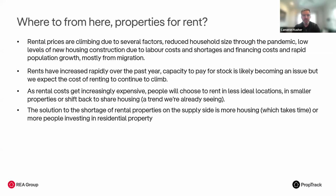So how do we address what's happening in the rental market on the supply side? Obviously, we need to be building more housing than we are, but even if we fixed everything that was problematic about delivering housing, it'd still take 3 years if we fixed everything today for that to show up. So it's not a quick solution. The quickest solution is to get more people investing in residential property and making those properties available for rent.